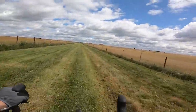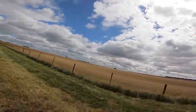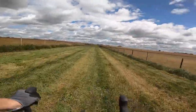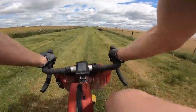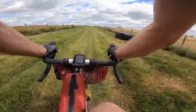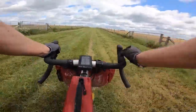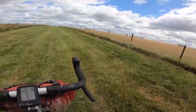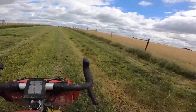You needn't worry about not being aware of the prehistory all the way around where you look. Everywhere on these skylines, Bronze Age and Neolithic barrows. We're getting towards peak prehistory now. You've got to remember as well, these monuments have been here for 4,000 years or so.